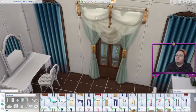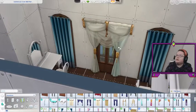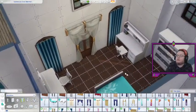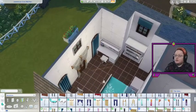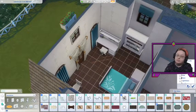That doesn't look too bad, actually. What about if I change the color on these to be... yeah, the light looks better. Stop zooming everywhere. It's because of the... okay, let's see. Rugs. Blue rugs.